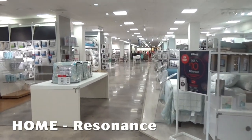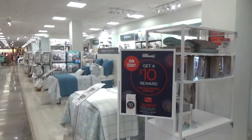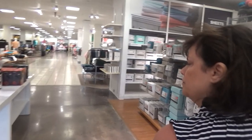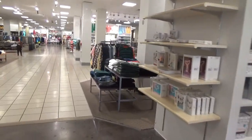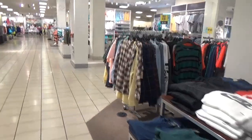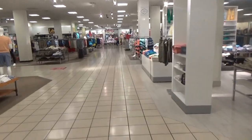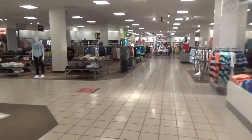JCPenney. All right, so here we are in JCPenney in the furniture department. And this wasn't a store you went to often when you first moved here. No, I didn't go there that much. We'd go once in a while, but we really liked Burdines and Jordan Marsh. And I would shop with my mom a lot, and that's where she liked, so that's where I would go. So once in a while, if we needed something, we thought maybe JCPenney would have it, but most of the time, we really didn't go there that much.